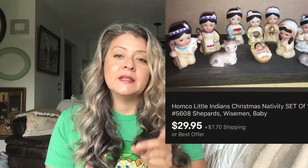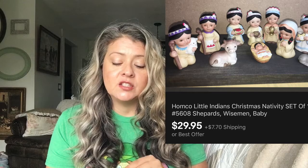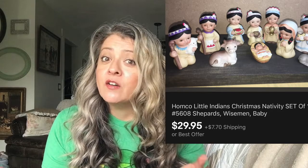Then we have this church light for Christmas. Picked it up at a yard sale for $1. It sold this week full price for $19.95. That was a Buy It Now. Then we have this, it's called Homco. They're the little Indians. It's a little nativity set. Super cute. Picked this up at Goodwill for $2.99. It sold this week on Buy It Now for $29.95.